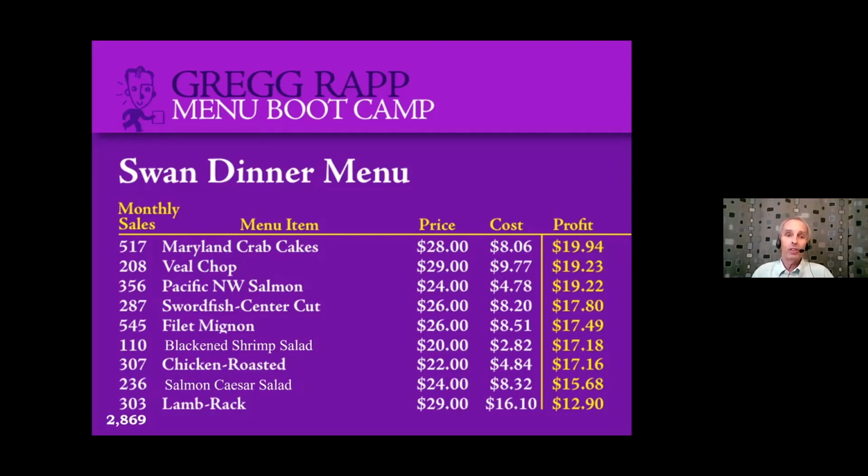We can see that we only sold 208 of those, but I'm going to start laying the cards out from most profitable to the least profitable. If you look at the bottom of this list, you've got the rack of lamb. It's the most expensive item on the list because it's got a high food cost, $16.10, but it only brings us $12.90. So you see what I'm doing here is I'm laying out the list, so I want to see what items I want to sell and items I don't want to spend as much time selling.